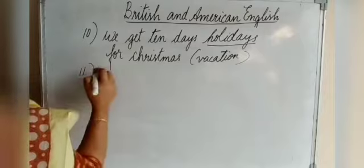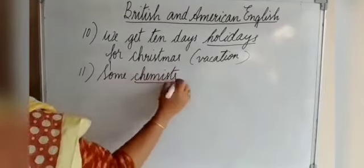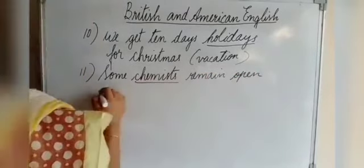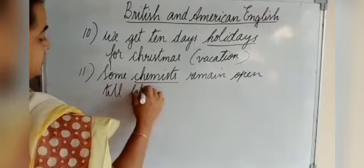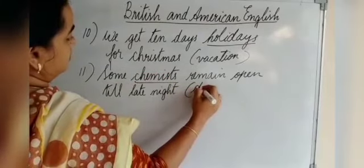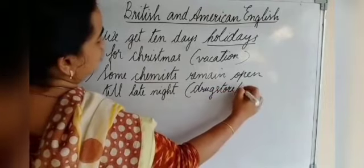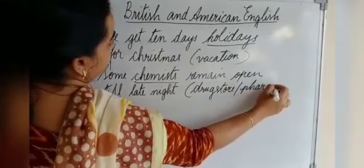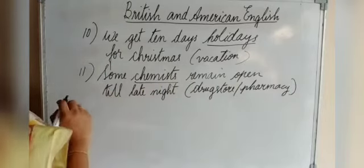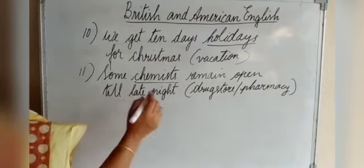Next sentence. Some chemists remain open till late night. Instead of the word chemist, the Americans use the word drugstore or pharmacy. So we'll read the sentence as, some drugstores or some pharmacies remain open till late night.